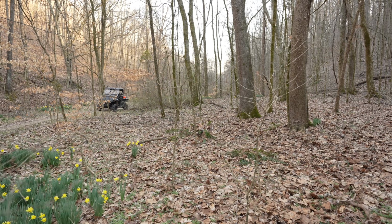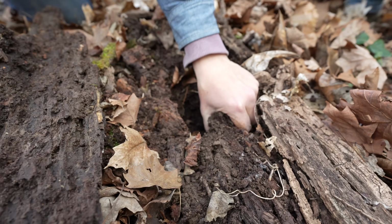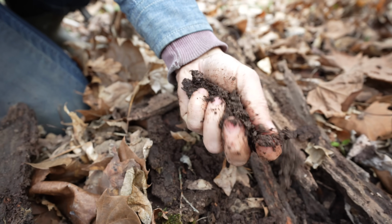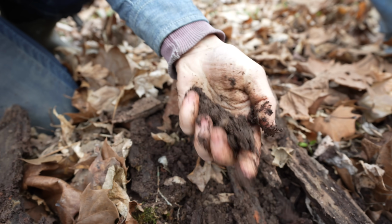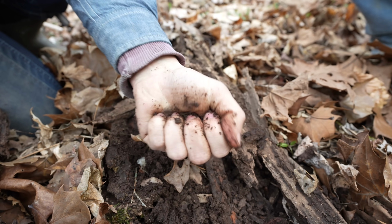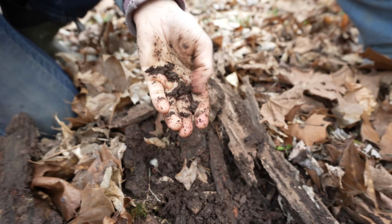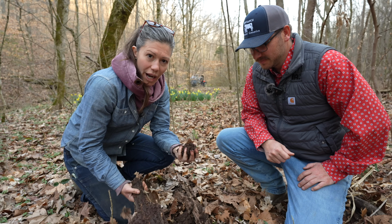So this is something that I think confuses a lot of beginner gardeners. This looks like soil, right? Correct. This looks like what we've learned on YouTube or reading gardening books or anything. This is what good compost looks like. This looks like black, healthy soil. But there's actually a problem with it. This is actually literally just rotten wood.